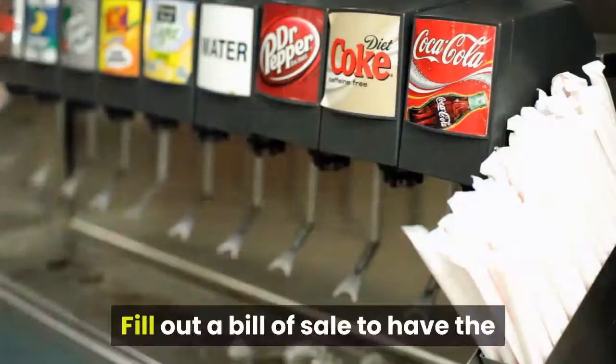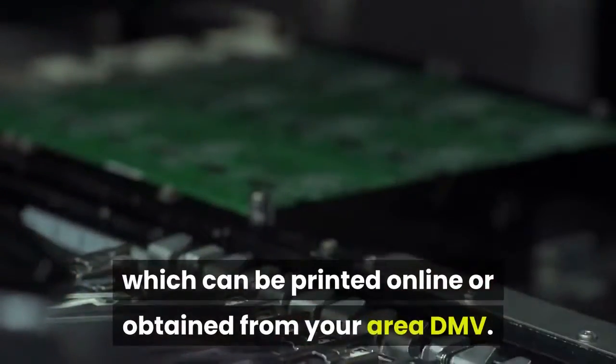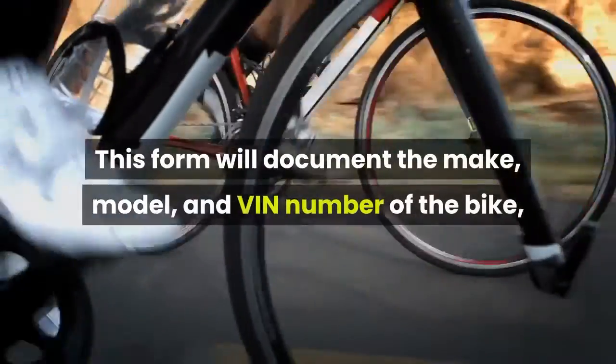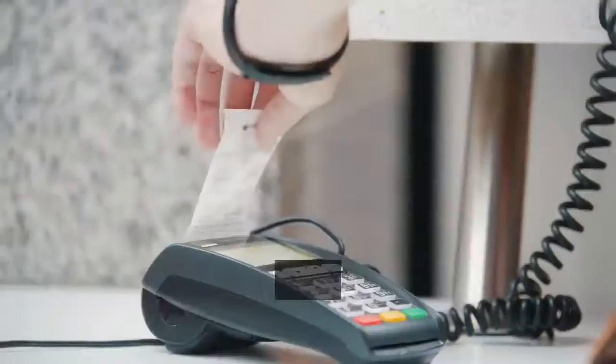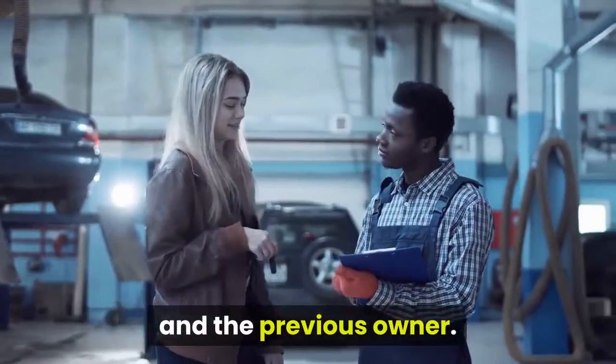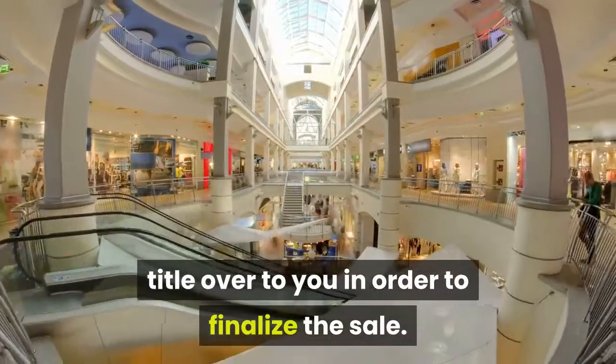Fill out a bill of sale to have the vehicle's title legally transferred to you. The seller should provide you with a formal bill of sale form, which can be printed online or obtained from your area DMV. This form will document the make, model, and VIN number of the bike, as well as a precise odometer reading and the details of the financial transaction between you and the previous owner. The previous owner will need to sign the title over to you in order to finalize the sale.